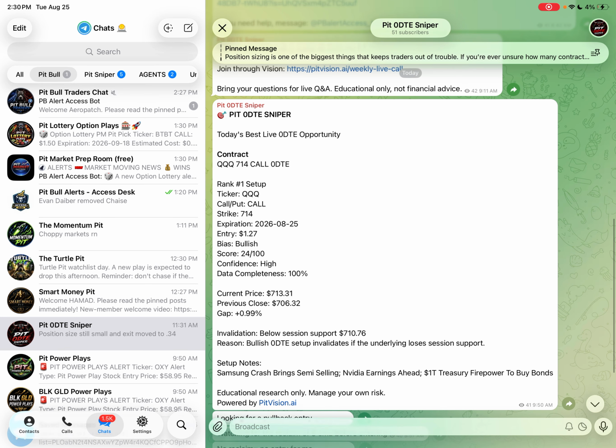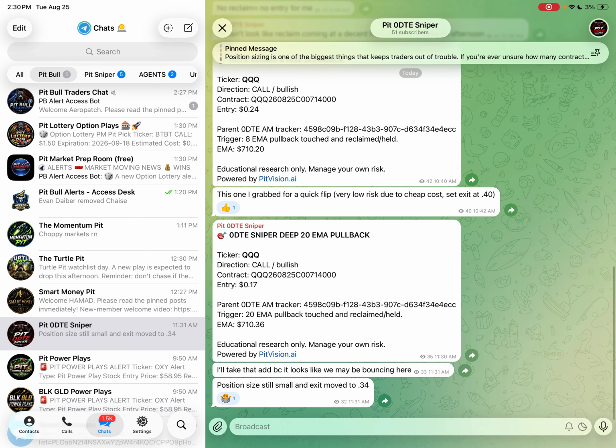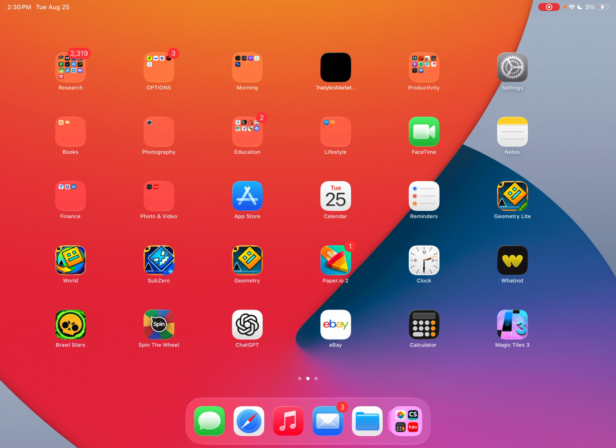But some days, often, I'm taking these 0 DTE trades. I set this up because it just has my qualifications, basically, as to what I'm looking for: a 0 DTE perfect trade.